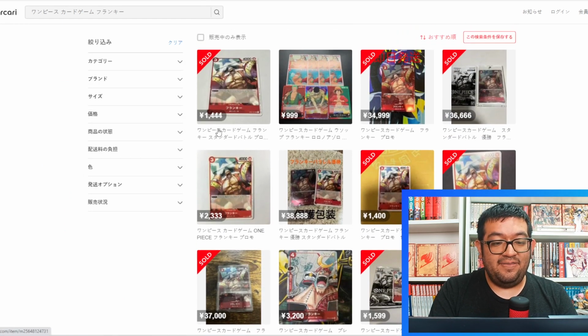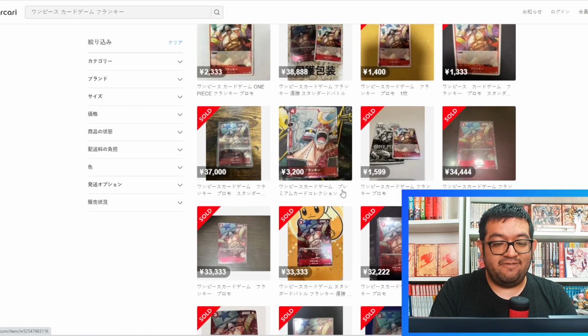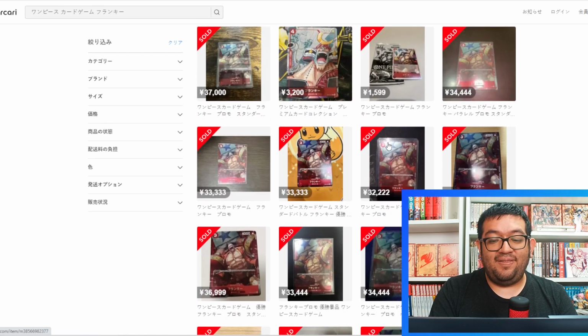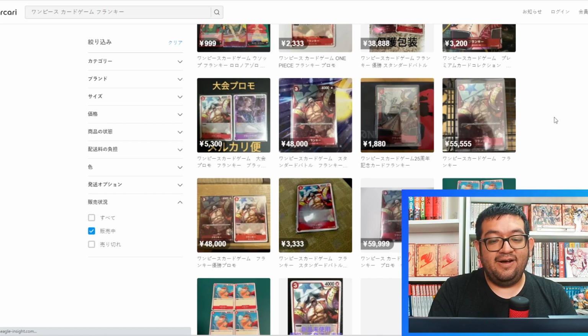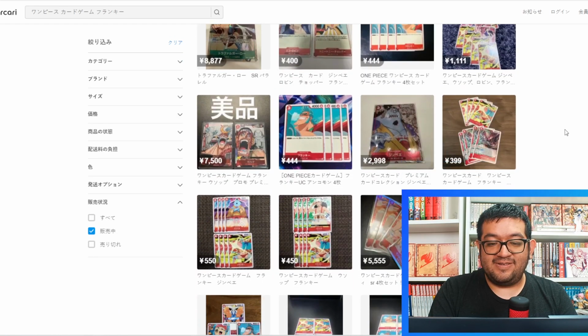We got the regular promo Frankies, and then we see the full art tournament prize Frankies. In order to filter this out, because you're going to see a lot of listings that are already sold, you want this bottom one over here, and this check mark will only give you the ones that are currently in circulation, so they are not sold right now. So let's see what all these Frankie listings are. There's going to be a bunch of them.